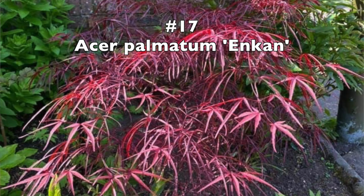All right, y'all, we're moving quite along here. We're going through the top 20 Linearilobums. We're at number 17, and we've got Incan. Another name for this is Aikenless. If you see that out there, that is the exact same tree. It's basically different ways of saying the exact same thing.